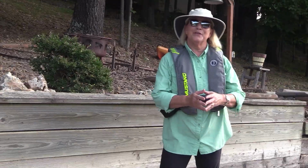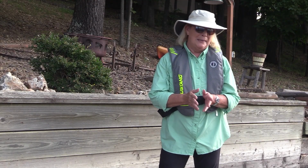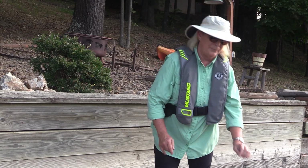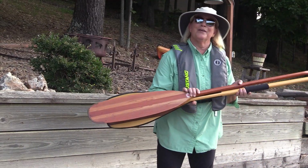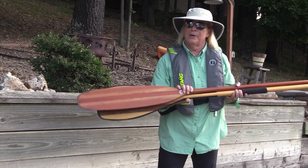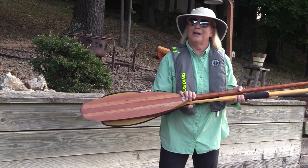Some handy things and some safety things to bring along with you while you're canoeing: one of the most important things, at least to me, is to have a spare paddle. I always bring two, in case I drop one. Your hand is not a very good paddle, so having a spare available just in case is always a good idea.